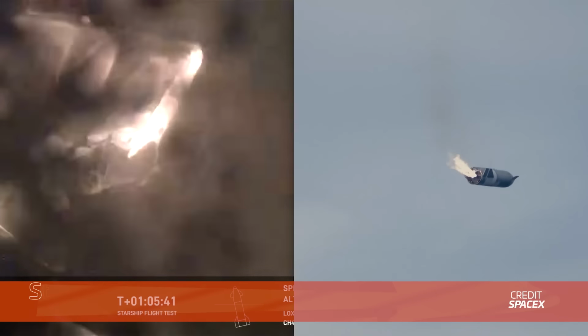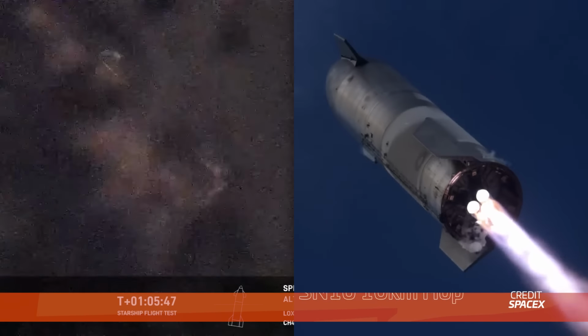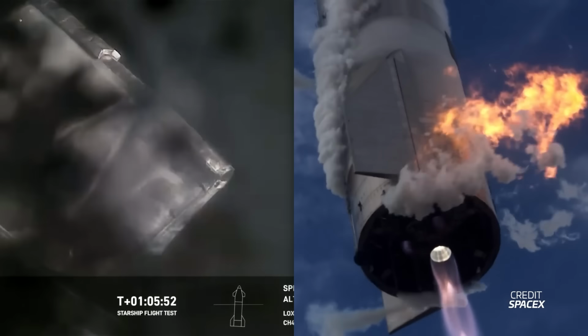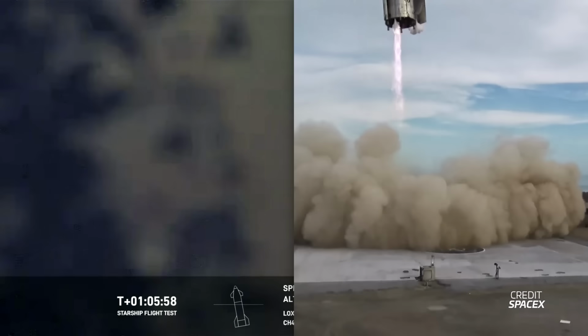If we compare this whole process, for example, to SN10, we can see that despite SN10 not being able to slow down fast enough, Ship 29 took less time from the start of the flip to eventually coming down to a rest. This may indicate that while the flip and landing burn process is still the same, there were likely optimizations that allowed the ship to take less time for it to land.